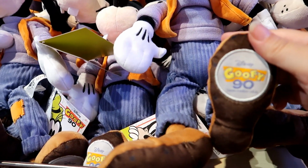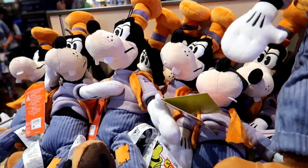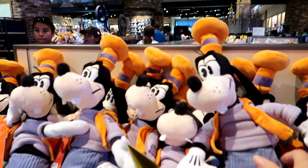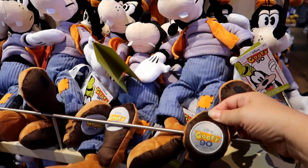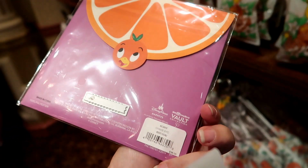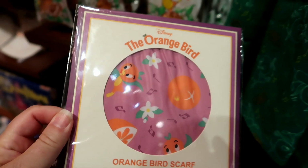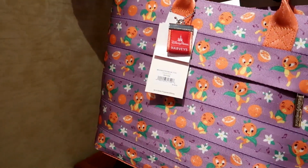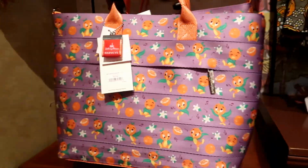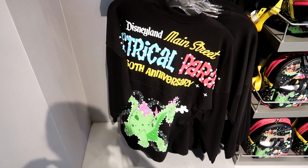I love this. Goofy 90. The material, $35. He's so long. Really like him. An orange bird scarf. $38. And the orange bird Harvey for $178. Love how whimsical this spirit jersey is.